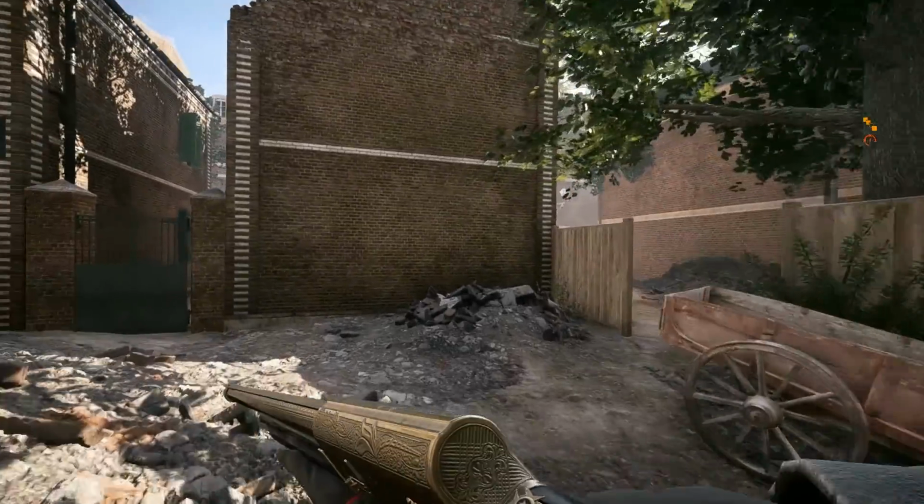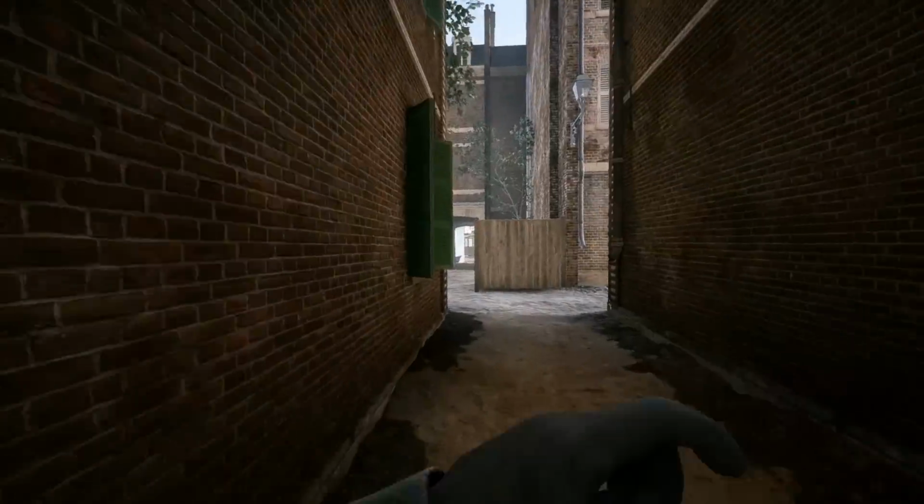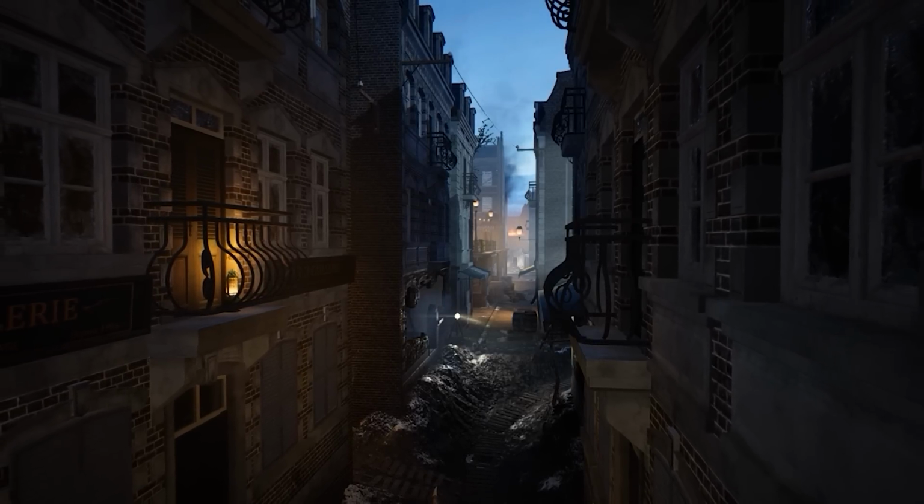Amiens, which has a simple name I was able to say, is my favorite map in Battlefield 1. Coincidence? Probably. But I like the close quarters nature of Amiens since it takes place in a city environment. And guess what PRISE is? It's a city map!